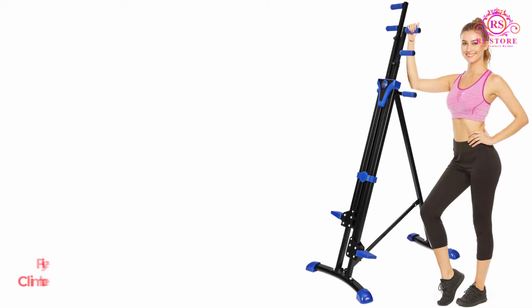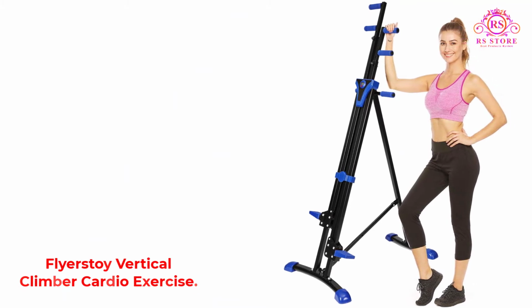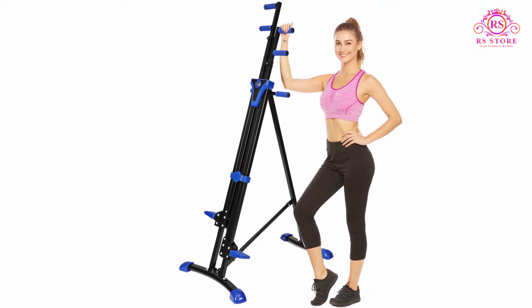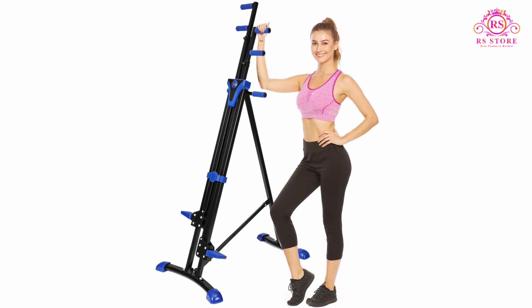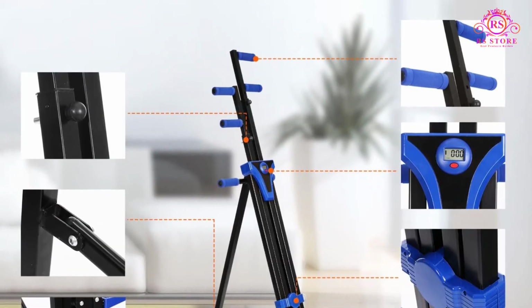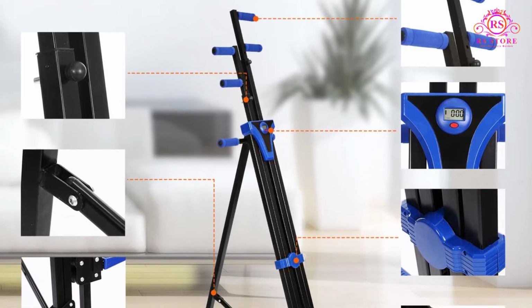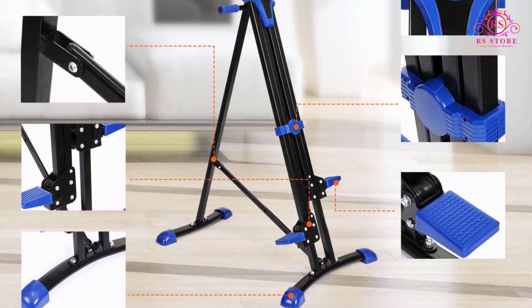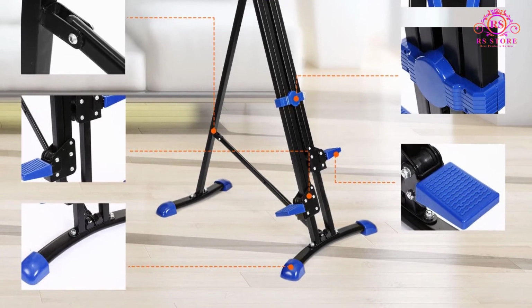Number 4. Flyerstoy Vertical Climber Cardio Exercise. The Flyerstoy Climbing Stepper offers a low-impact workout that anyone can enjoy, even while you're watching TV. It's lightweight and compact, so just put it right in the middle of the living room in front of the TV and watch your favorite program, and before you know it, you have your entire workout in for the day.